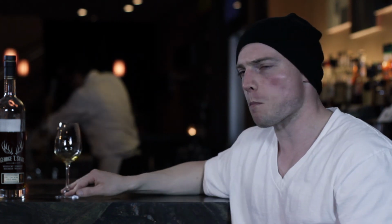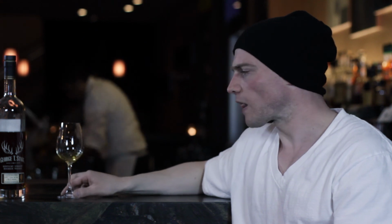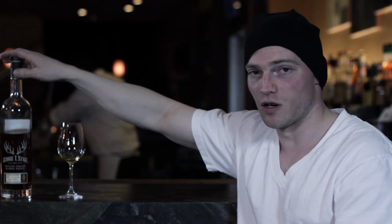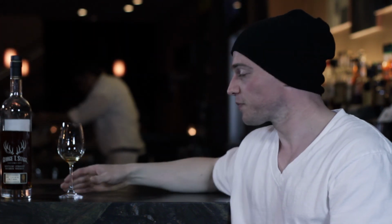Vanilla custard, you get a lot of that in the finish. I'm getting that right now. Very good. Anyways, anything Stagg, pick this up. No matter what the year. If you ever see this bourbon, buy it. Cheers.